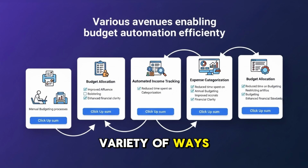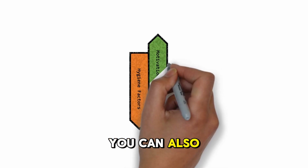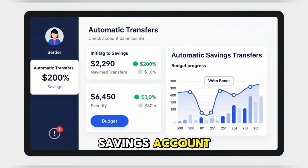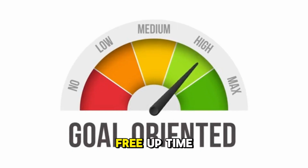There are a variety of ways to automate your budget. Most banks and credit unions offer online banking and bill pay services that allow you to set up automatic payments. You can also use a service like Mint or YNAB to automate your savings. These services allow you to set up automatic transfers from your checking account to your savings account. Whatever method you choose, be sure to automate as much of your budget as possible to free up time and energy.